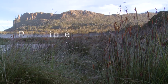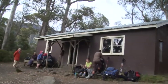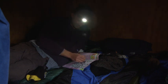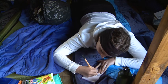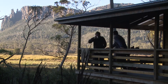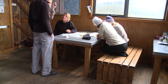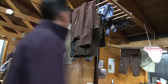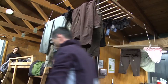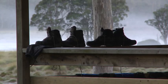Principle 7. Be considerate to your hosts and other visitors. In the huts, there are no separate male and female areas, although some have partially separated rooms. Respect others' need for privacy. Keep your noise levels to a minimum to respect others' need for rest. Make room for everyone at the hut tables. And hang wet coats and clothes in the areas provided, keeping a safe distance from the heaters. Keep wet boots and socks outside and get used to putting them on wet each morning.